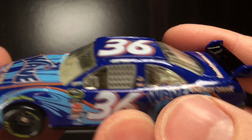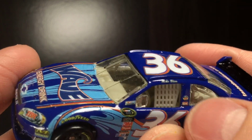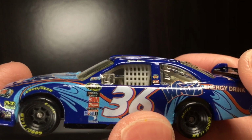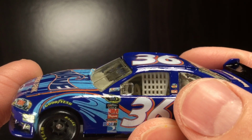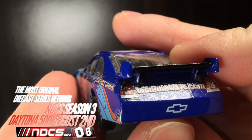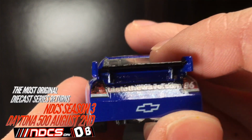So I was like, you know what? I put the back window in before this thing was even really clear coated. I put that logo on there, clear coated it, and tried to get it as flat as possible. But yeah, I was really happy with the way it came out, because that's how it's supposed to be on the real car. And you got SEM and whatever the logo that is. So over here to the back end of this car, you got TasteTheWave.com. I think they still make this energy drink. I don't know when, I don't know where. I don't drink energy drinks myself.